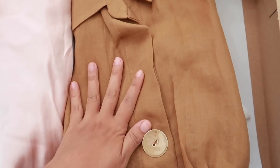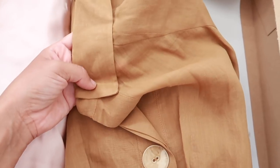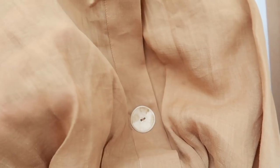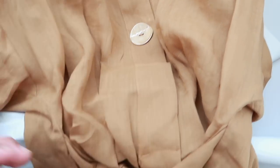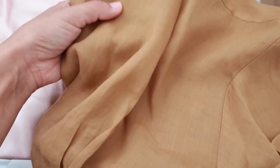And the second one, oh my god, I love this. This is a toffee color and this will be perfect for Marrakesh because a lot of the houses are kind of brown, sort of toffee color as well. It's quite see-through. The fabric is very delicate. I'm not sure if I'm going to keep this. Oh my god, this is so delicate. And it has big buttons and comes with a tie here. Obviously I'm going to do a haul for you, so I'll talk in more detail about all of these items.